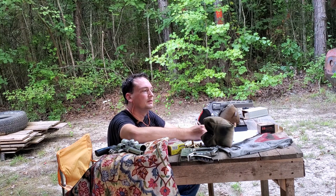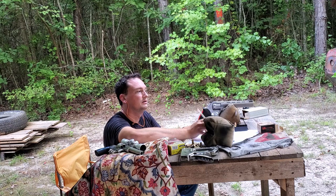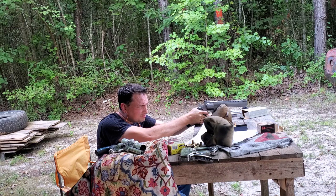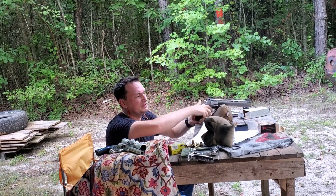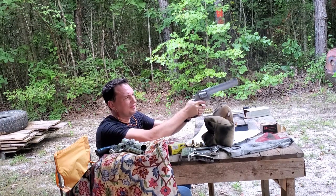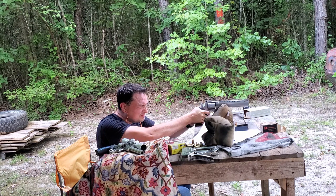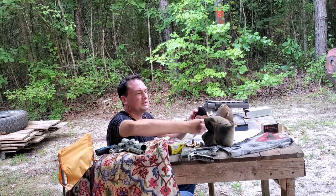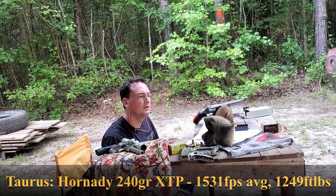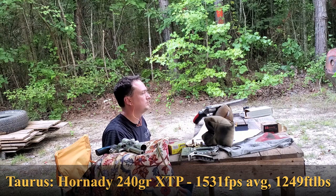1514. Quite a bit hotter than those Winchesters. 1556, 1520, 1533. Real good on the chronograph right there. And it looks really consistent and quite a bit hotter than the Winchester.